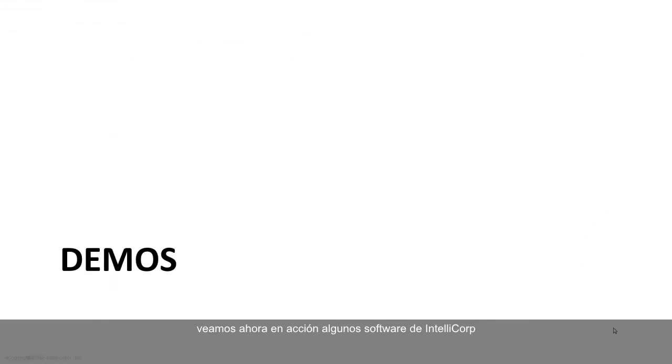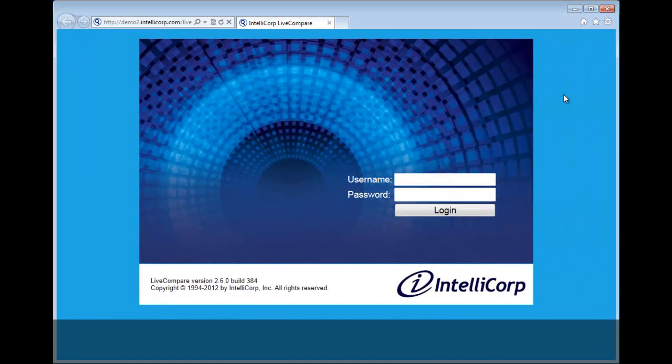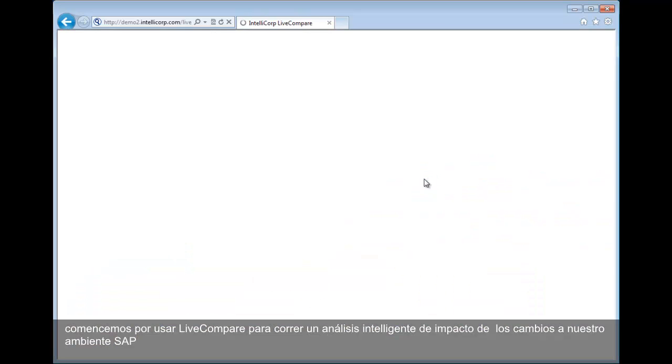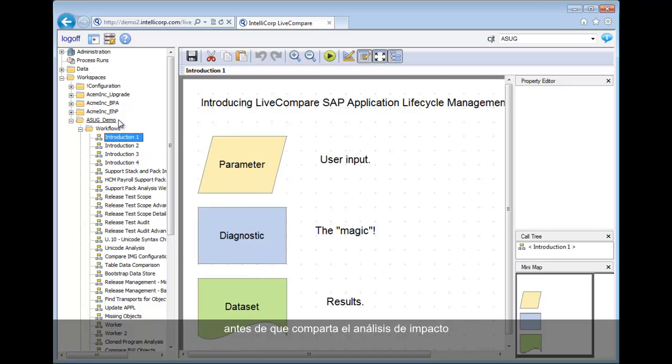Let's look now at some of the IntelliCorp software in action. Let's start by using LiveCompare to run an intelligent impact analysis for a change to our SAP environment. So before I show the impact analysis, let me briefly introduce you to LiveCompare's way of defining SAP analyses.